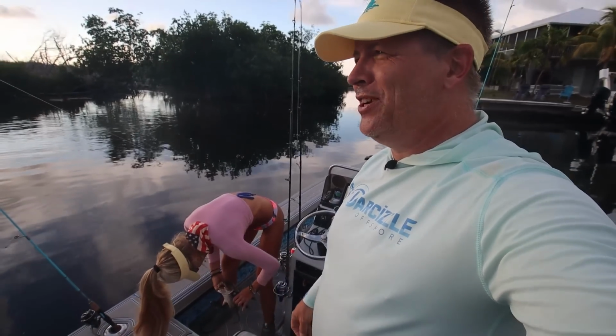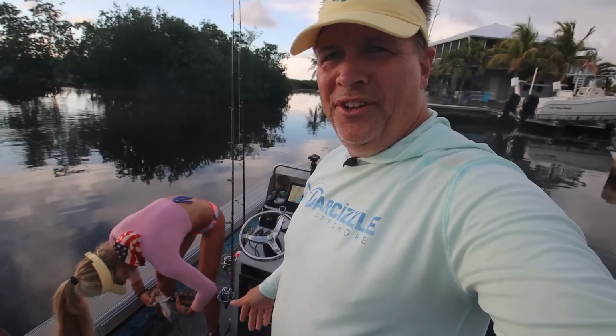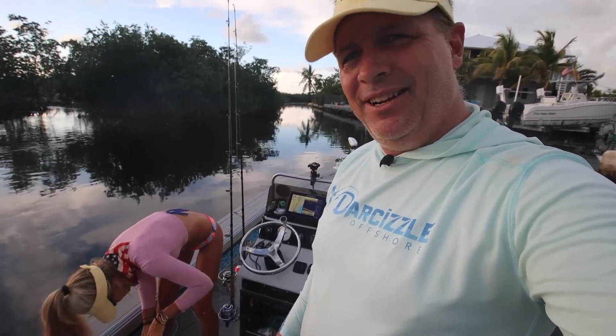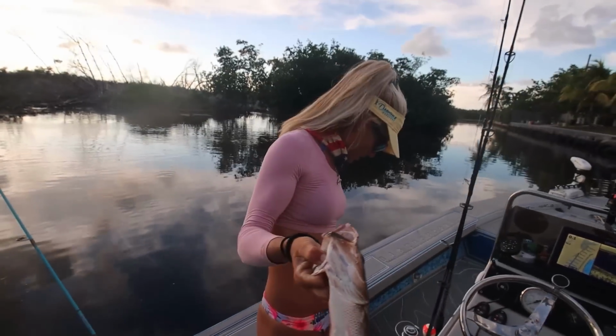We drove all over the ocean today and we caught the biggest fish in this people's backyard. Tiny little canal. It's supposed to be full of tarpon in here too. I don't doubt it. All right, there's my bait. There's my fish.